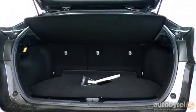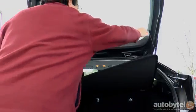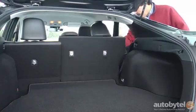There's 27.4 cubic feet of cargo capacity behind the second row seats. Folding down, a 60-40 split bench allows for a total of 65.5 cubic feet of storage. The Prius 3's cargo cover is featherweight and easy to remove.